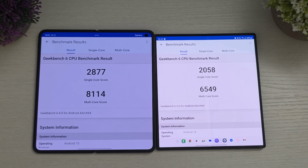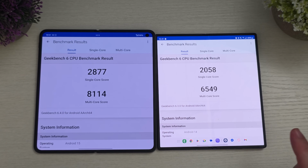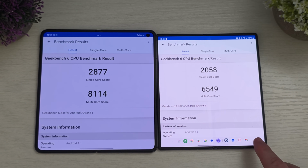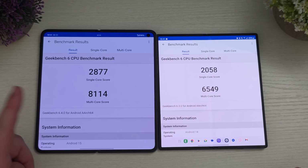All right, so here's performance. I just want to talk. Both are really fast phones in terms of AAA gaming and all that. You're not going to have any problems with either one. Snapdragon 8 Gen 3, which is last year's Pro processor. This year's best processor is the Snapdragon 8 Elite.